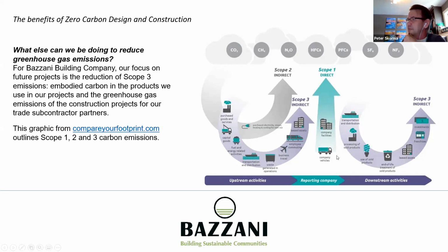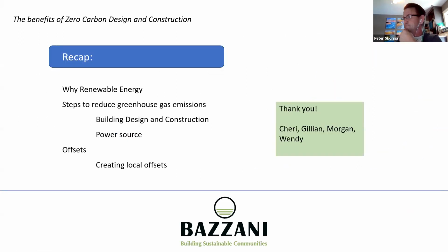Yeah, so that's the last little bit about our evaluation of the carbon process. And with that, a recap. So we started with why renewable energy and the importance of that: of the 29% of the carbon emissions coming from buildings, a big portion is the energy, the fossil fuels that go into creating our energy. So boy, as we convert to renewable energy, that number goes down substantially.